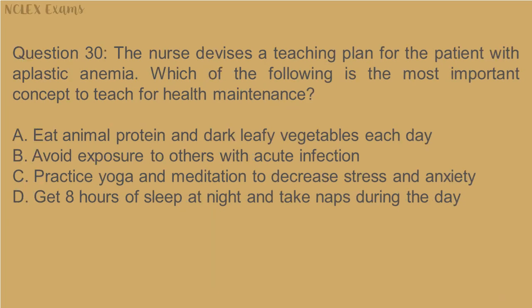Question 30. The nurse devises a teaching plan for the patient with aplastic anemia. Which of the following is the most important concept to teach for health maintenance? A. Eat animal protein and dark leafy vegetables each day. B. Avoid exposure to others with acute infection. C. Practice yoga and meditation to decrease stress and anxiety. D. Get 8 hours of sleep at night and take naps during the day.